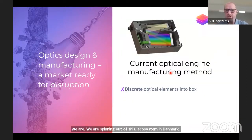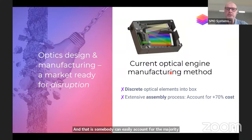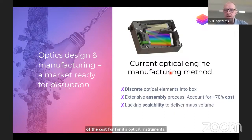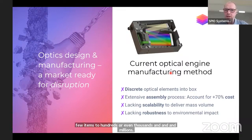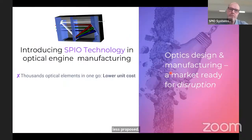Today's manufacturing of optical instruments is quite old. It's mostly built of discrete optical elements that you put together into a box, and that assembly can easily account for the majority of the cost of each optical instrument. Also, it's very hard to scale on short term from a few items to hundreds or even thousands and millions. And larger instruments are also more sensitive to external environments, which makes them less robust. Those are all things that we try to overcome with our technology.